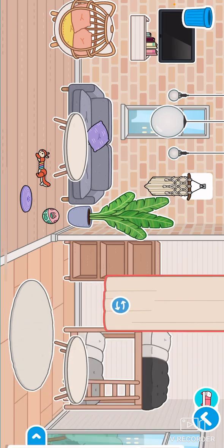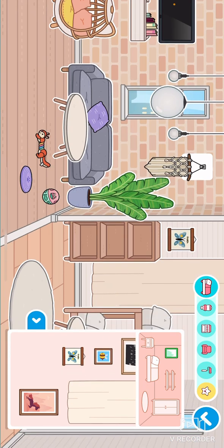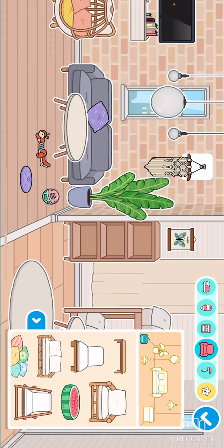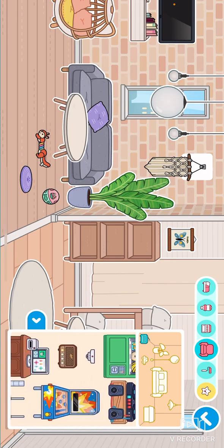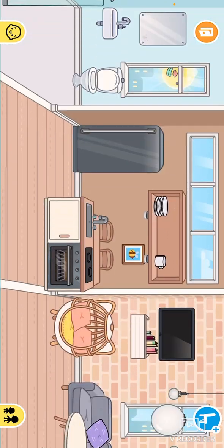So guys, that's that. Sorry that I'm using a bit of the stuff that you guys don't have. Well, now I'm just going to get a TV, and that's it. So this is how the house went.